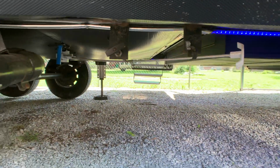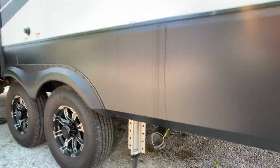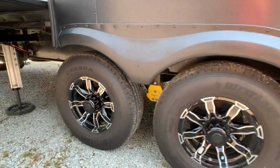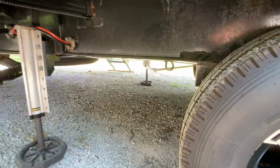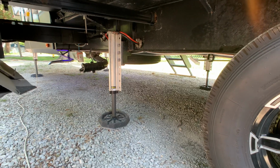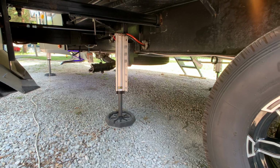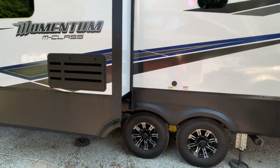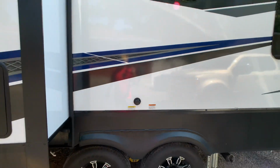Some of your gate valves are all up there and protected from the elements. Nitro filled tires, again 16-inch aluminum alloy wheels. They're 7,000-pound axles. There's another one of your gate valves. Your freshwater tank on this, I believe, is 178 gallons, and your gray and black, I believe, are 78 gallon. Have to double check on it. You do have black tank sewer flush here. Yeah, rinses out your toilet tank.